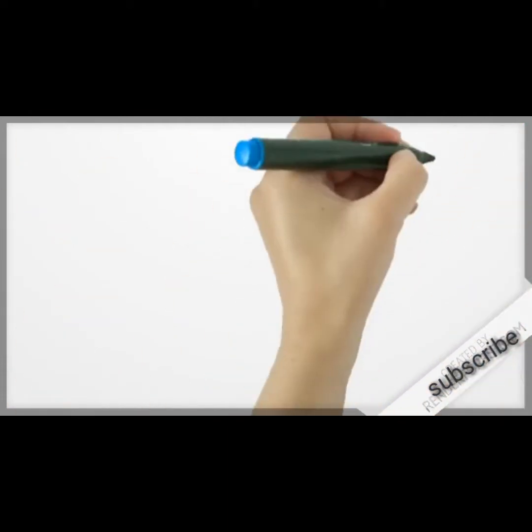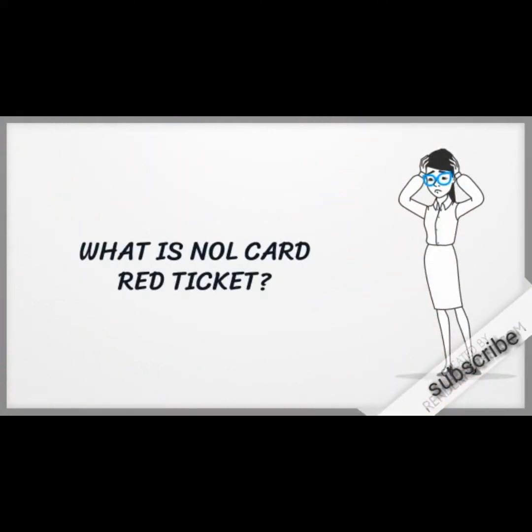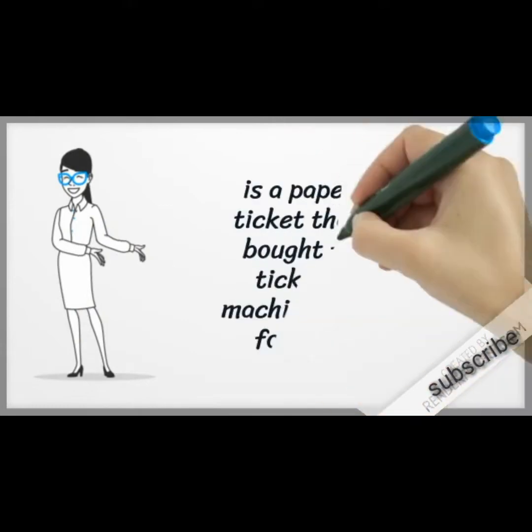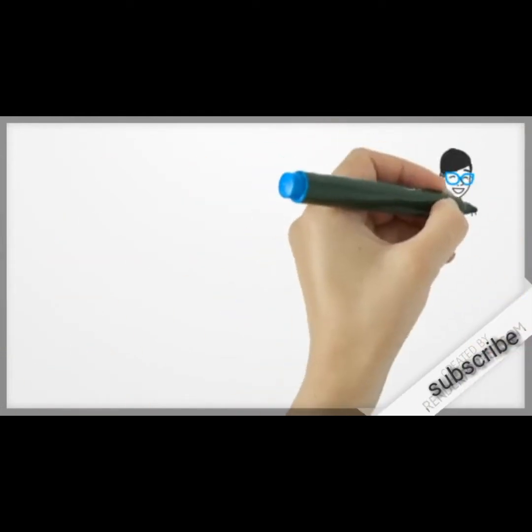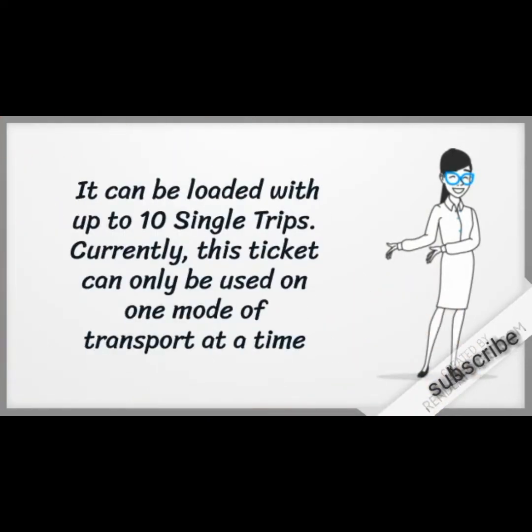So, ano ba ang red ticket? So, ito yung paper-based ticket that can be bought from any ticket vending machine at any time for only 2 AED. This can be loaded up to 10 single trips. Currently, this ticket can only be used on one mode of transport at a time. Pwedeng metro or pwedeng bus only.